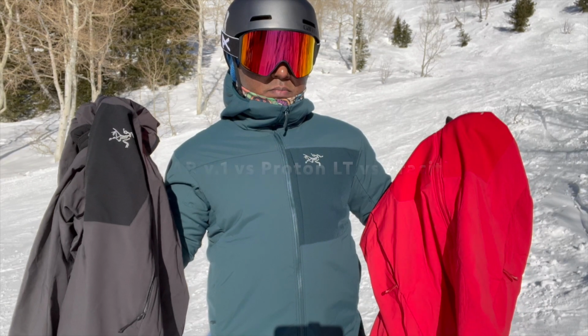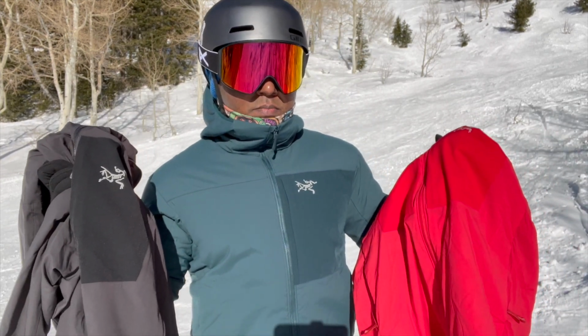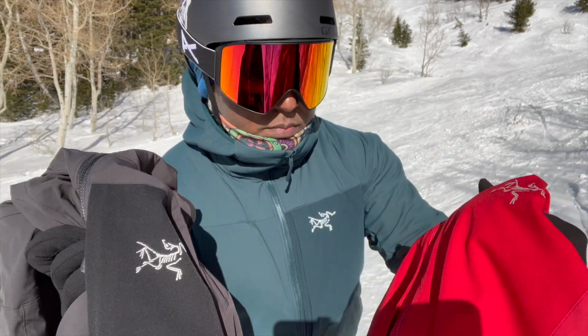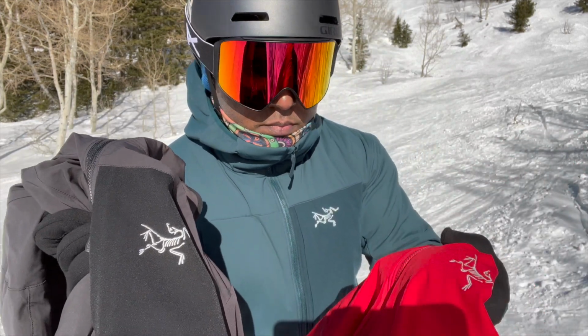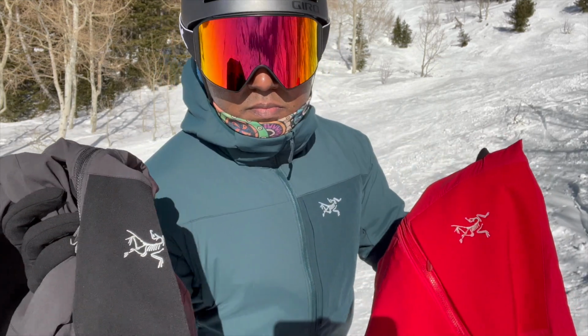Today we're going to try something special, reasonably new, something I don't think anyone's ever done before, and that's comparing three of Arcteryx's breathable mid-layer solutions, the two Practitioners, version 1, version 2, and the more commercially available Proton LT jacket, and see how they stack up against each other.